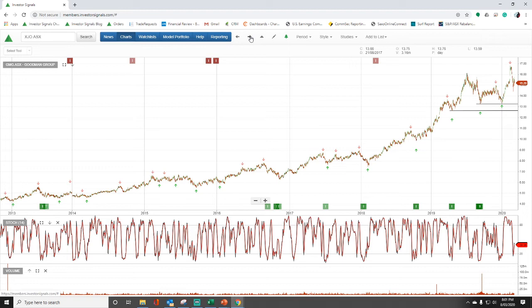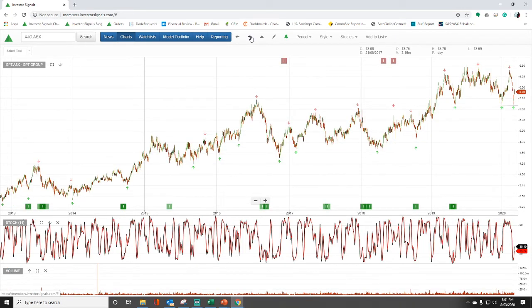Goodman Group, so there's no doubt this is one of the better growth property trusts within the top 50, growing earnings at about 8%. You've got exposure to the logistics, online fulfillment centres globally, especially throughout Asia. So I think the growth story for Goodman remains in place, and you want to be a buyer on any dip within Goodman. GPT is just fair value at $5.90.